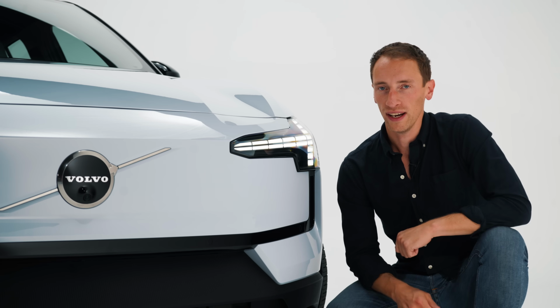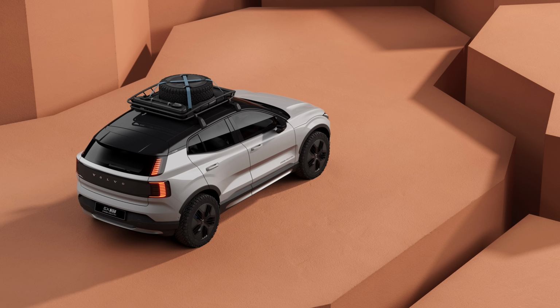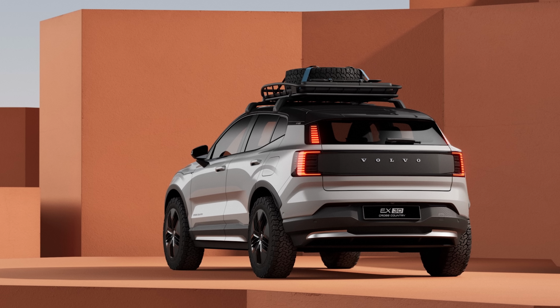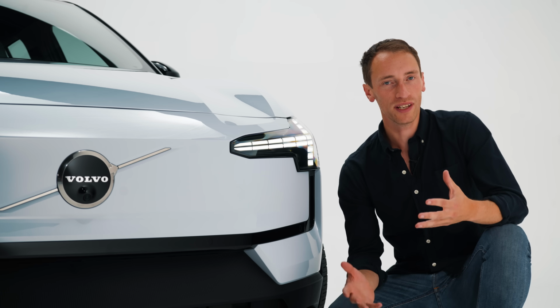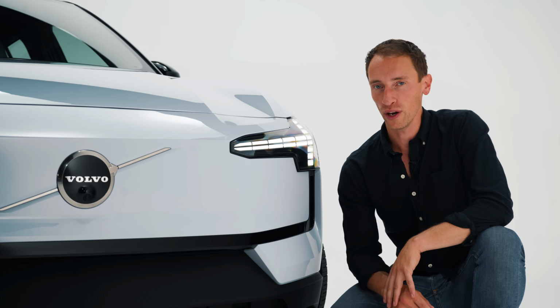Another thing to mention is the fact that EX30 will get a cross-country version from next year. It will get a greater ground clearance than the standard car and also some off-road styling touches, similar to Volvo's other cross-country models. But it's not 100% confirmed for the UK though, so if you do want to see it over here, make sure you let Volvo know in the comments below.